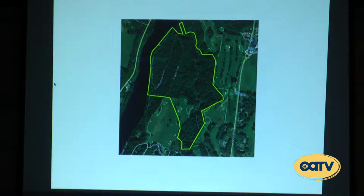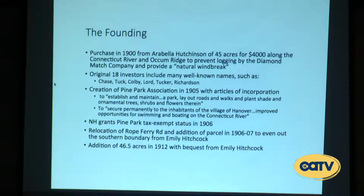The park was purchased in 1900 from Arabella Hutchinson. The original park was 45 acres, and the purchase price was $4,000. It ran along the Connecticut River and then up Occam Ridge. The purchasers were interested in preserving the land from the Diamond Match Company, which had the intention of cutting down whatever trees were there and turning them into matchsticks.